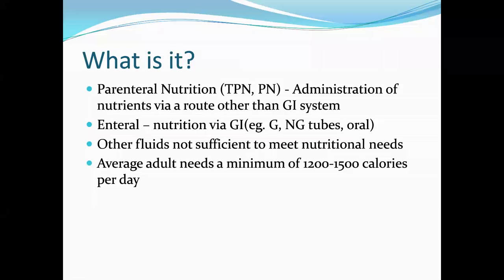Technically, if you want to be that guy that's a super stickler about stuff, it's not actually total parenteral nutrition. It's just PN. But again, most people just call it TPN.